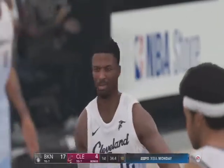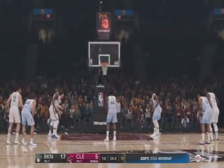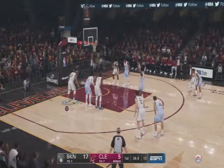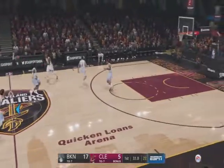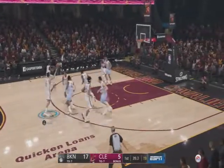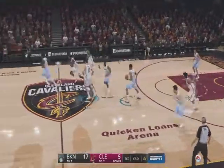And hits the first free throw. No back-to-back free throws here. He missed the second. Pass stolen by the Cavs.